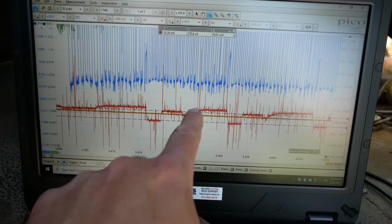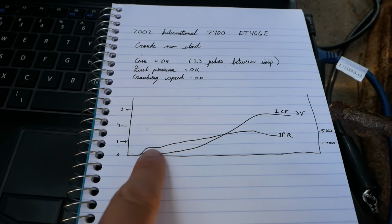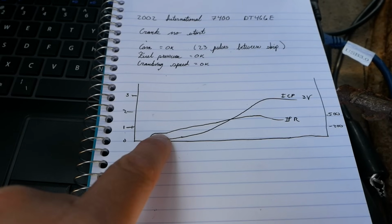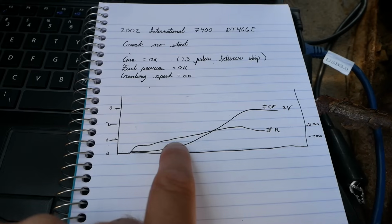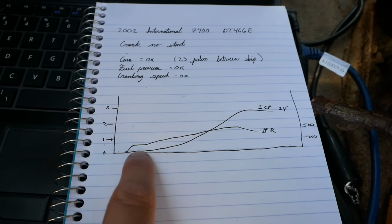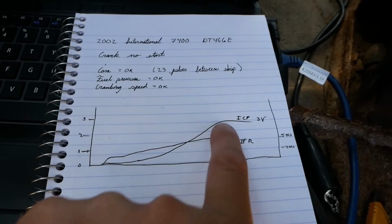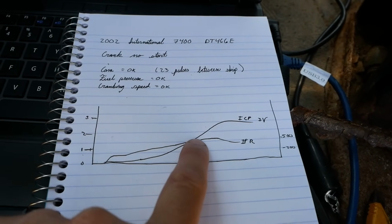This does not match what I was expecting to see. What should happen, I believe, is key on, engine off, the current to the IPR valve should be about 200 milliamps. And while you're cranking, that current should slowly rise up to around 500 milliamps. And the ICP voltage, which is the pressure of the oil, should also rise. And once it gets to around 1 volt, the engine should start.